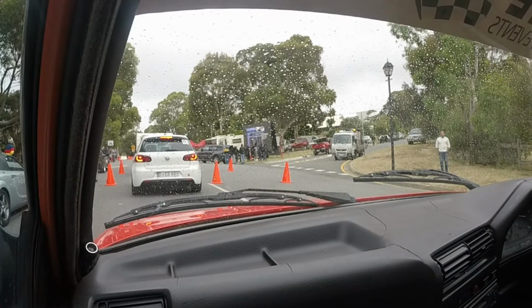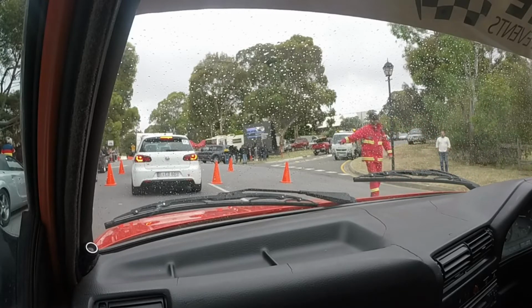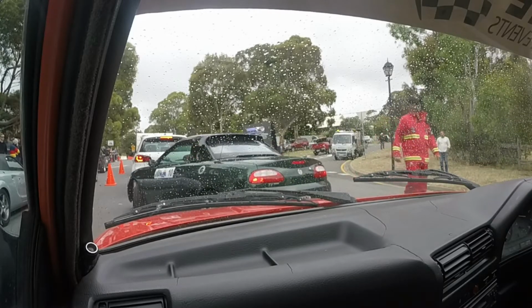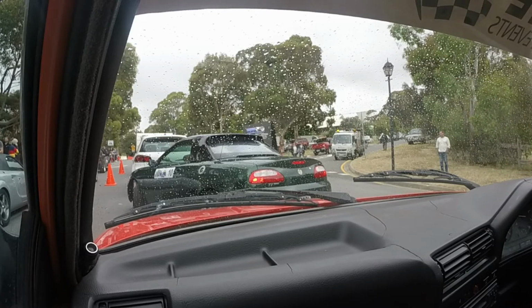Alright, so here we are again. We have got another run in. I was actually a little bit slower on that last one. I thought it was faster, but it wasn't. So yeah, less than a second off, but I'm in a very tight battle with this Nissan at the moment. I'm not sure which one it is.